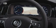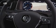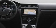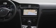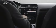A digital 12.3-inch active info display instrument cluster is an optional extra. It's fully customizable. Drivers can choose which information they want displayed. The Discover Pro infotainment system is fitted in the center console. It comes with a 9.2-inch touchscreen with optional gesture control and a customizable home screen.